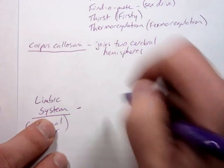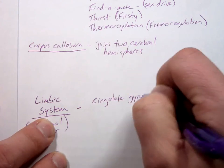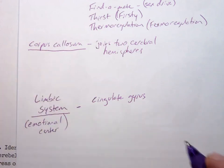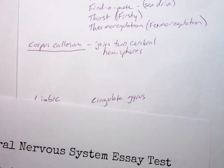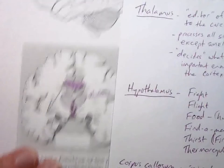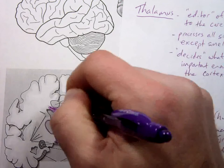It refers to something called the cingulate gyrus. Yeah, all within the limbic system. So we're going to have, I think it's five things we're going to include here. Cingulate gyrus, which is easily seen right here. This one I already had labeled. Sorry about that. Oh yeah, here we go. Cingulate gyrus in this is these guys right here.